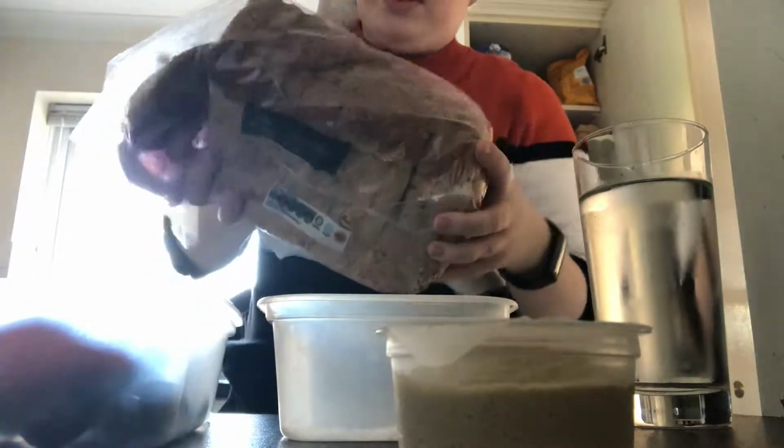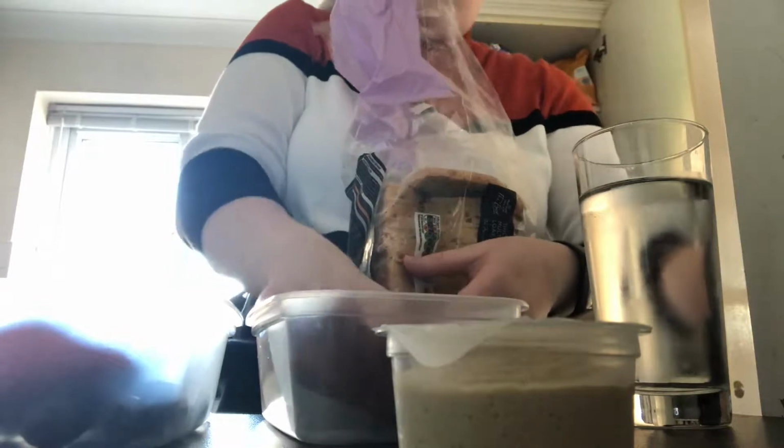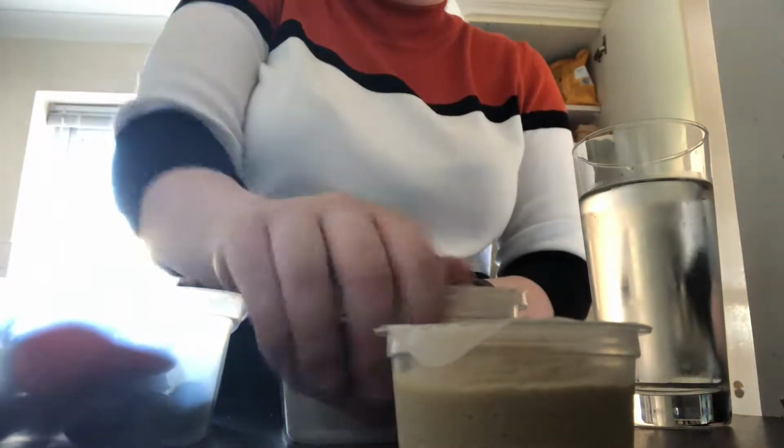Right. Some bread. We've got the thick cut multi-seed loaf from Morrison's. This is my favourite bread at the moment. It's Morrison's best, but it's still cheaper than Hovis, and it's a lot nicer, I think. I'm going to leave that out ready for breakfast. So, got these.